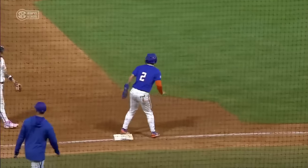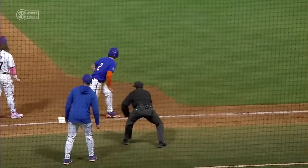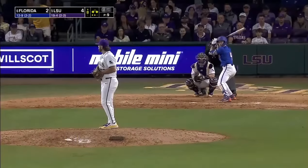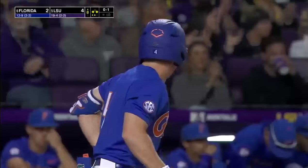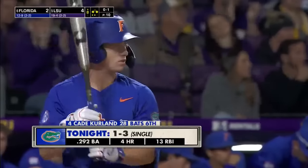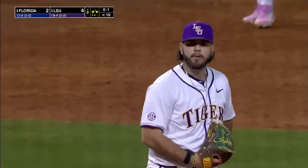Boy, this would be huge for LSU and a momentum killer for the Florida Gators right here. The shift is on for Kurland. Florida had the first and third and nobody out, and all of a sudden, back-to-back outs. Steve, right one. Kurland has struck out, bounced into a double play, and he singled last time. He's a capable hitter.